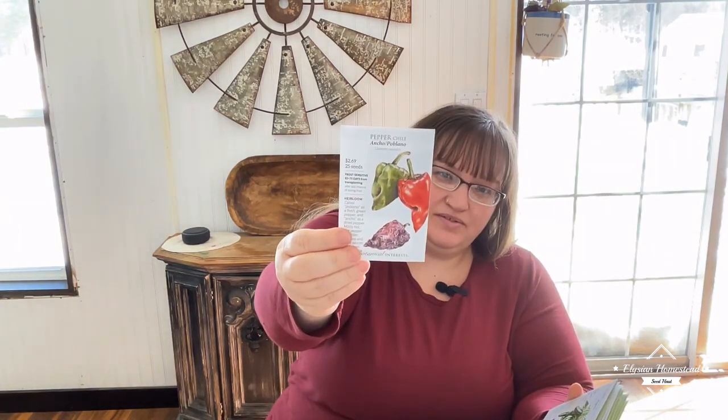Red California Wonder. Orange Sun. I love orange peppers, orange sweet peppers. Ancho or poblano. Love poblano peppers. Megatron jalapeno. Black Beauty eggplant. Jewel amethyst eggplant. These are for containers. I grew them last year. They don't get big, but they're really good.